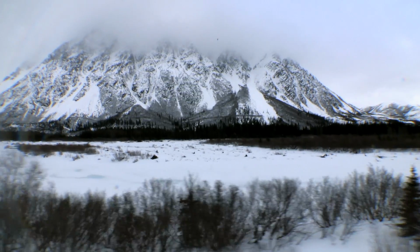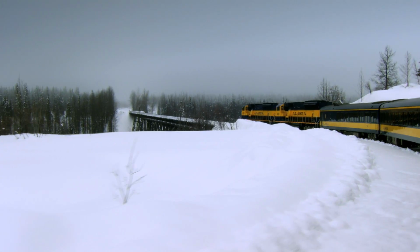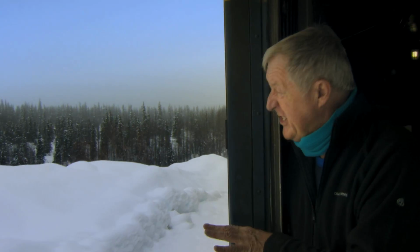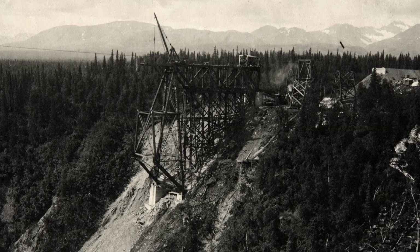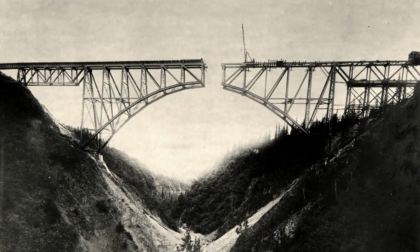We're now approaching the greatest engineering feat of the whole line. This is Hurricane Gulch Bridge. They built this in just 60 days. It's over 900 feet wide. They slung a sort of cable car right across the canyon. Most amazing bit of building on the whole railroad.